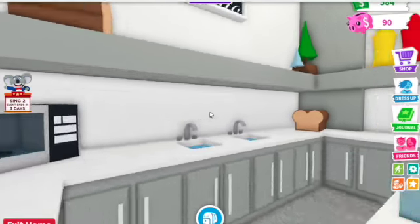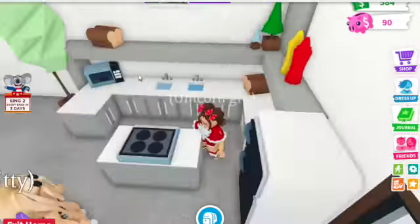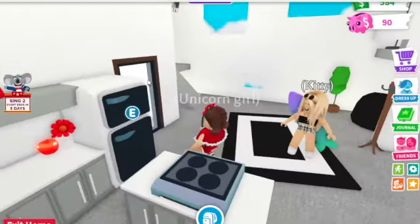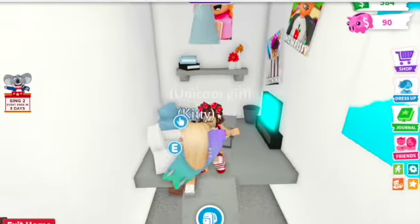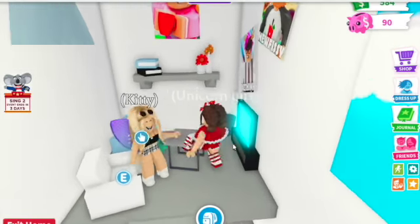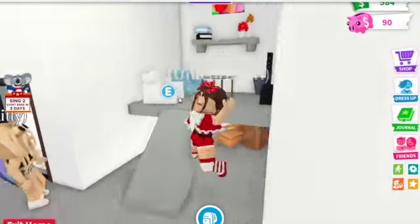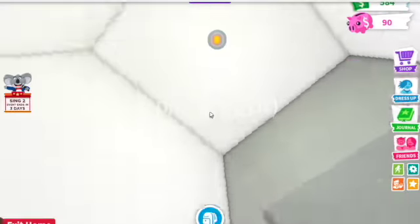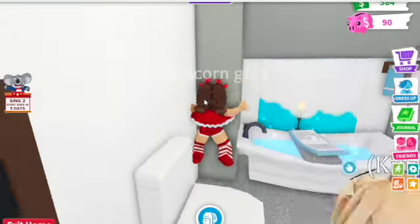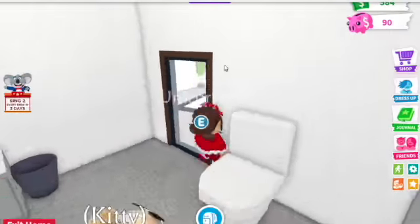Okay, so over here we have our kitchen. I have a stovetop over here, fridge, bread, all the necessities. And then over here, this was suggested by Kitty, and I built this in another build. It is a lofted TV area with a storage area underneath. And over here is my bathroom that I built. This part took forever, the gray part. I hated doing it, but it's worth it.